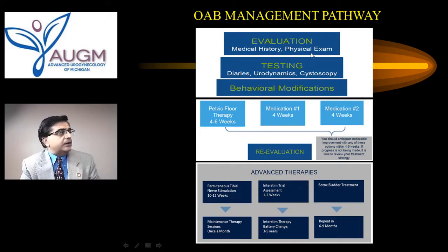So what we have done initially is done the history, done some testing, and probably you've undergone pelvic floor therapy, 1 medication, a 2nd medication, and you're still having the problem. Now again, remember, these medications are there to help, and this is the initial treatment option. That doesn't mean that if this initial plan of action, which is stated here, doesn't work, then all is lost.